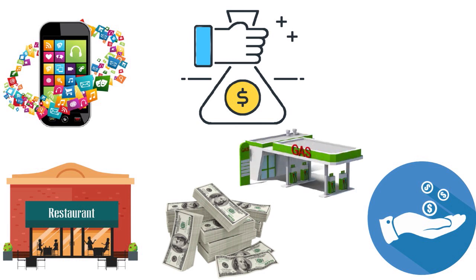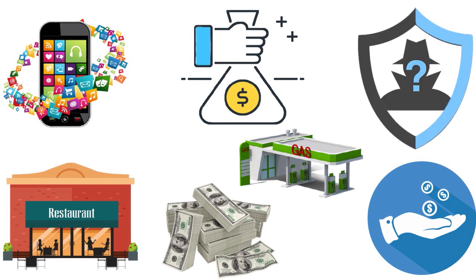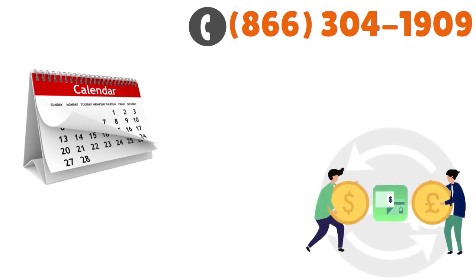If you have any problem, let's say your card is lost or stolen, or you suspect there is fraud on the card, just call 1-866-304-1909. Again, 1-866-304-1909. Your replacement card will arrive in 7 to 10 business days, and the PIN will remain the same, and the balance will transfer to the new card. They're really good at that. This is not a problem.